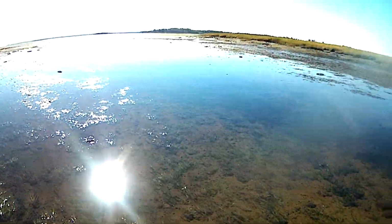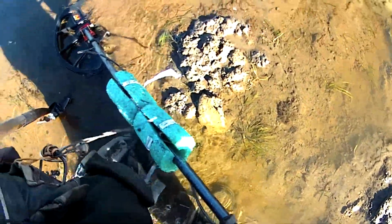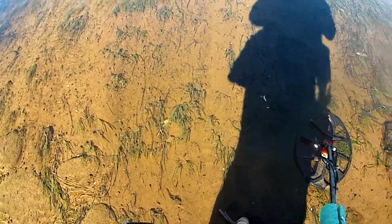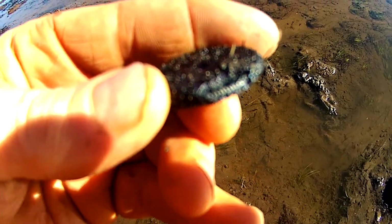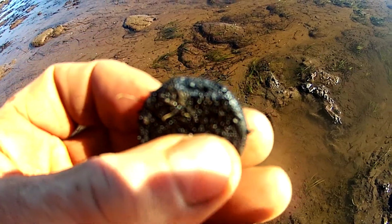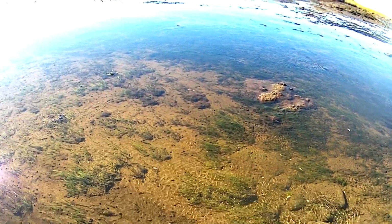Okay. I found a coin. See little teeth on the rim. Or it could be a button maybe. Maybe a button will have teeth on the rim. Low tide, keep searching.